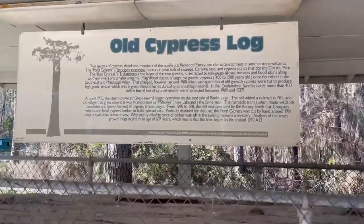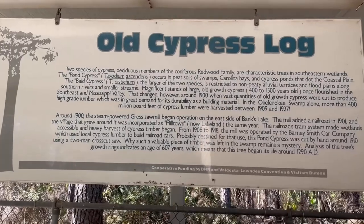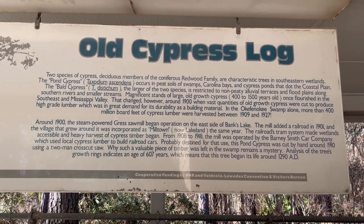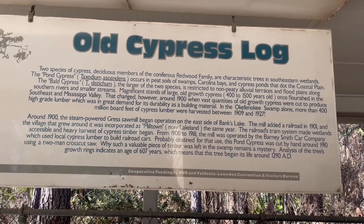Two species of cypress, deciduous members of the coniferous redwood family, are characteristic trees in southeastern wetlands. The pond cypress occurs in peat soils of swamps, Carolina bays, and cypress ponds.